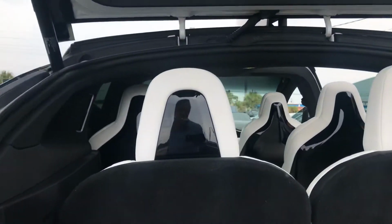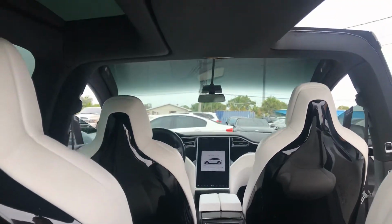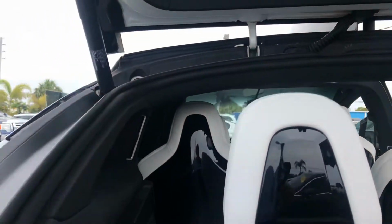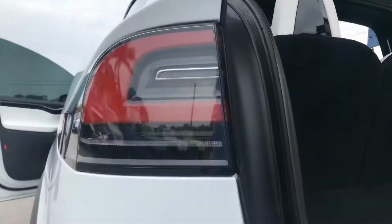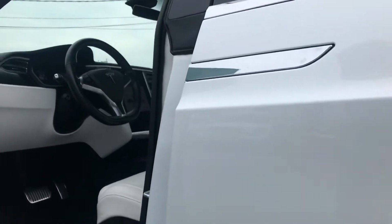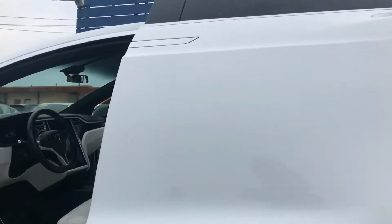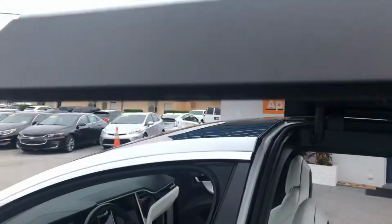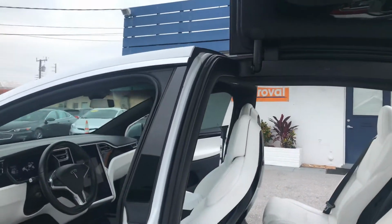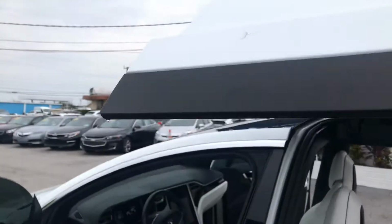All right. Classic Cars of Palm Beach, great 16 Tesla Model X. There's a little scratch right there on that door, and that's it. Let's see if I can get a better look at that. Oh, never mind. That's going to come out. It's not a scratch. It's just dirt.